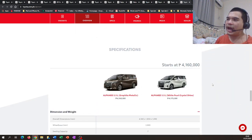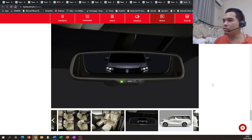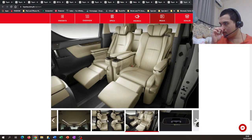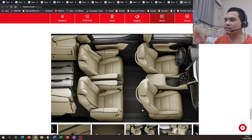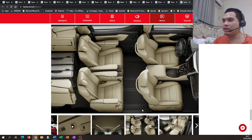So the Toyota Alphard. Oh, more pictures. Yeah, these are the captain's chairs. You can sit. You can only have it as a seven-seater. So the Toyota Alphard, you can only have it as a seven-seater, unlike the Lexus LM, as I discussed in my previous video.